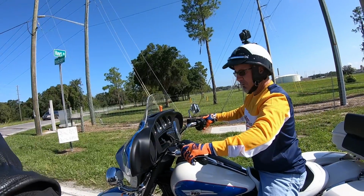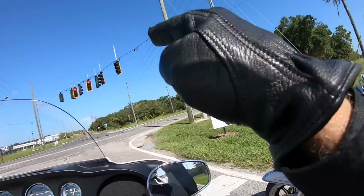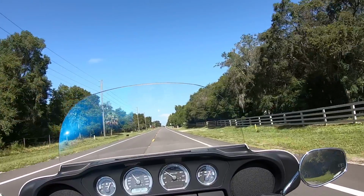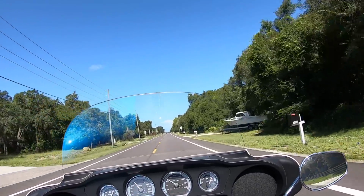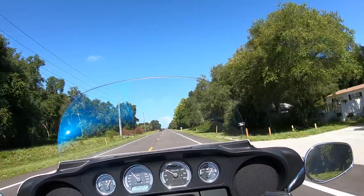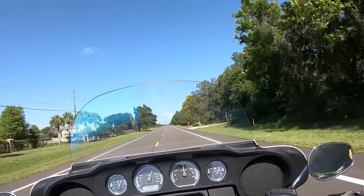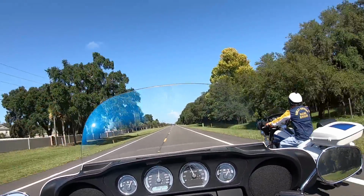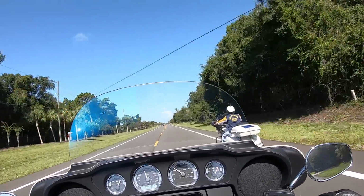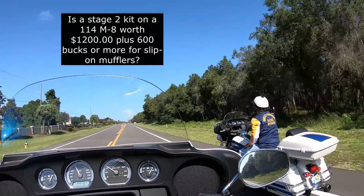Let's go straight down this road, Joe, and we'll do some third or fourth gear roll-ons. Third or fourth gear roll-ons down here. That was a fourth gear roll-on, but it's tough to get both bikes to start off at exactly the same moment.